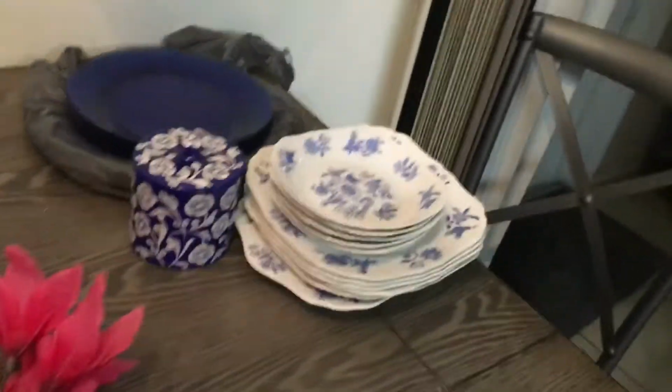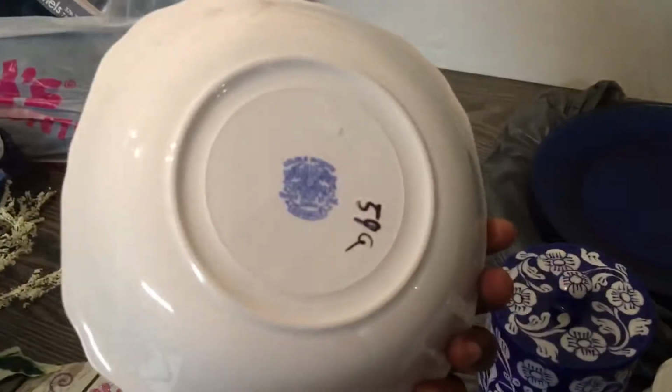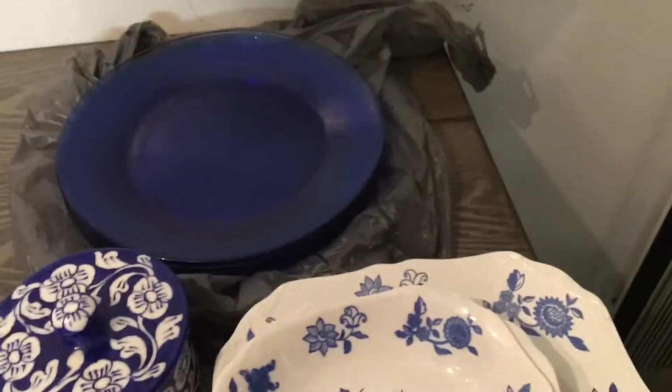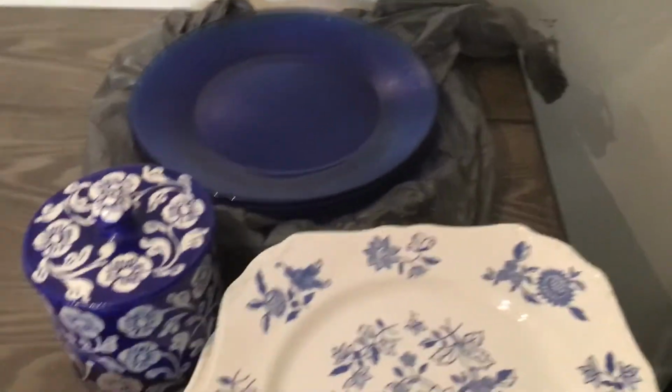Over here, guys, I purchased these plates from the Goodwill. I also purchased the blue one back there, and this canister from the Goodwill. These plates right here are Double Phoenix, and the brand is Bluebell. It was 59 cents for the bowls, and I think the plates were 99 cents, and they also have a platter under the bottom. And these blue plates right here, guys, were 89 cents. So that's pretty much it.